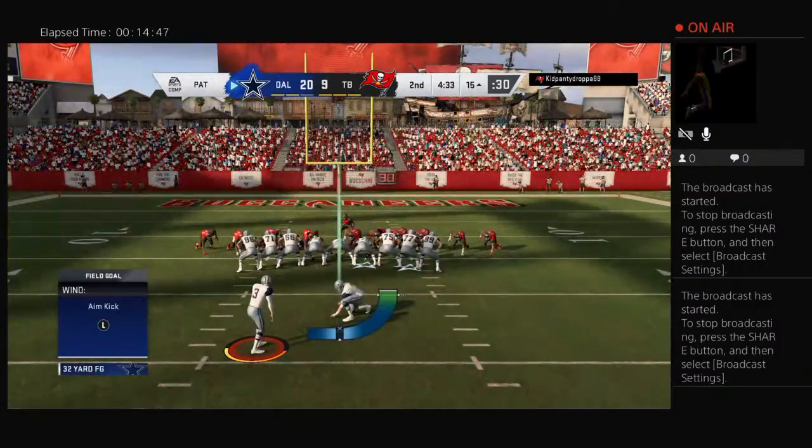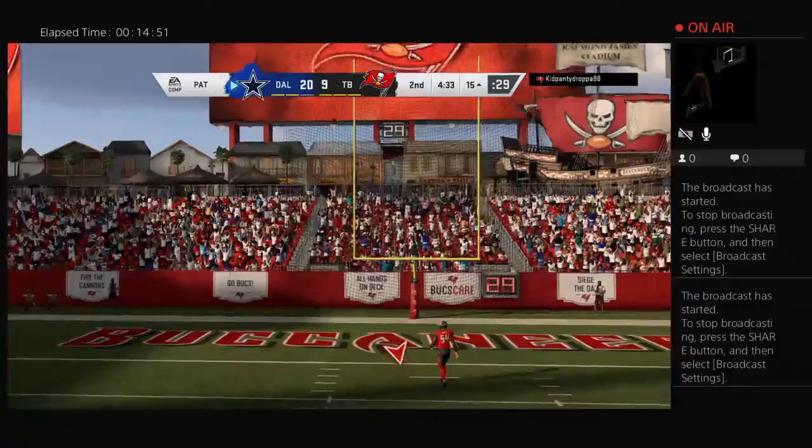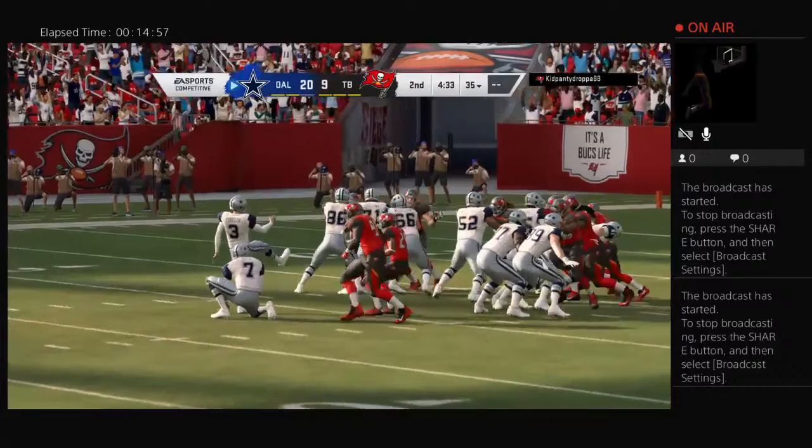Forbath to add the extra point. And oh, it's no good on the PAT, so they can't add on here. And our score is going to stay right where it is.